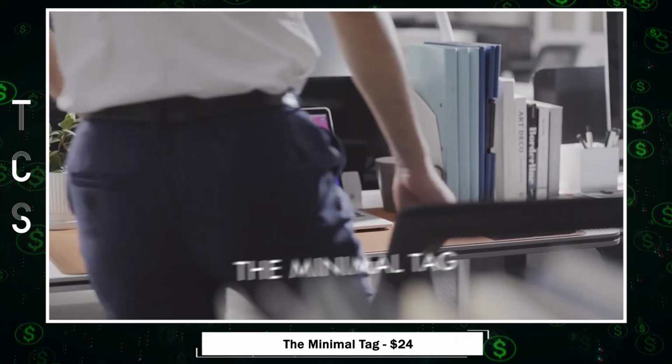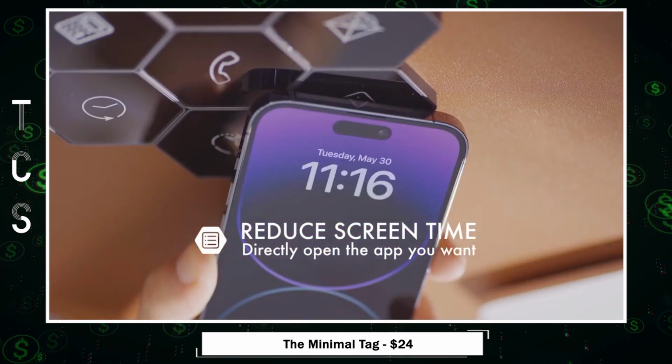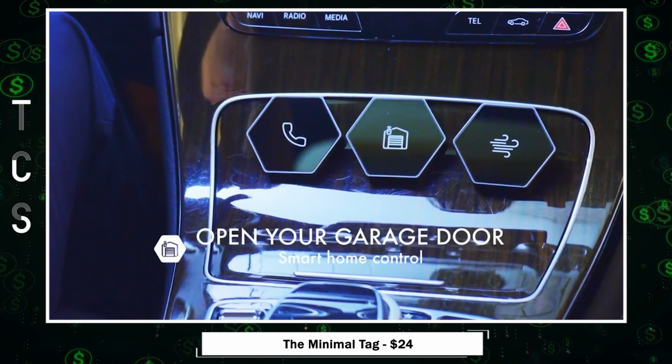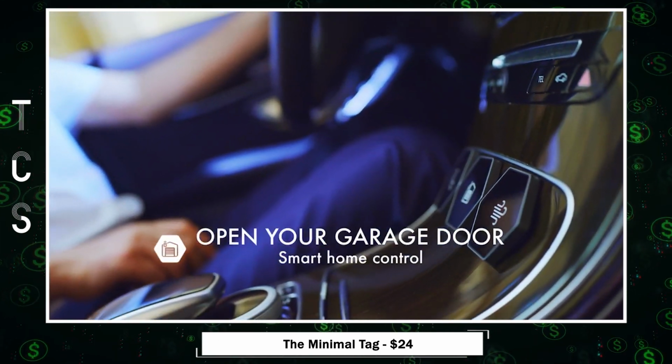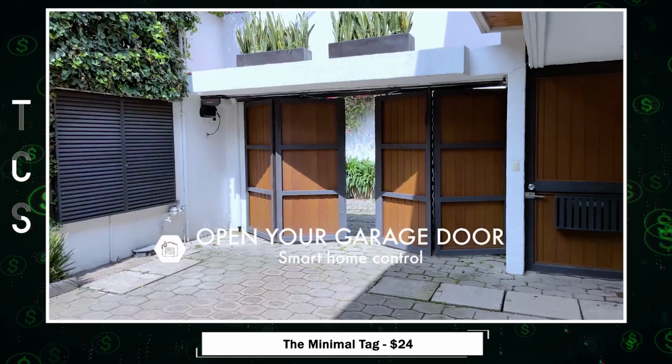The Minimal Tag, a cutting-edge car gadget on Kickstarter, seamlessly integrates into your driving experience. This smart device, replacing traditional keys, acts as a compact remote for car functions via Bluetooth. Offering real-time traffic updates through GPS integration, it helps navigate efficiently.